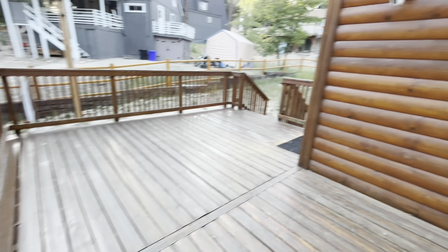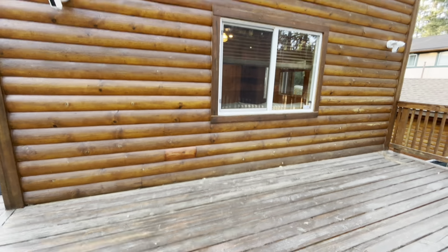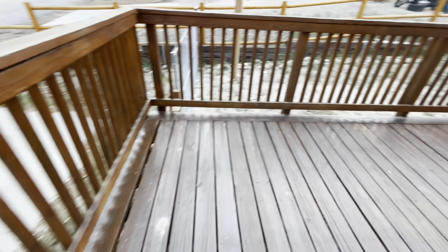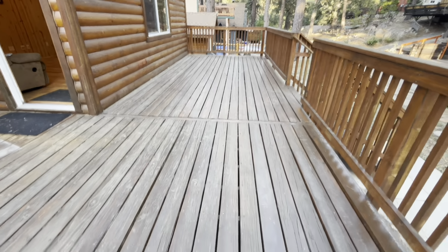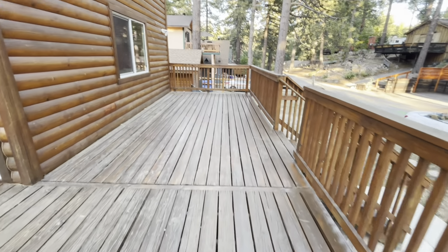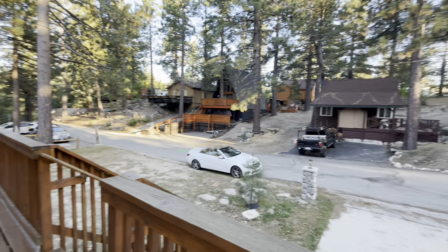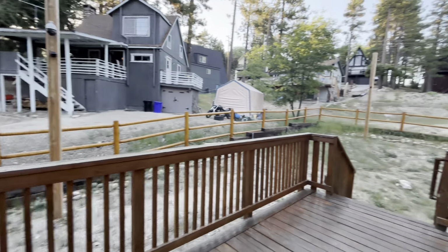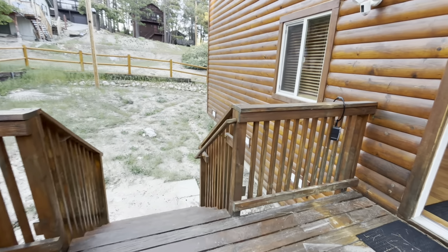So coming up, the exterior, one thing to note, amazing, immaculate shape, really well taken care of. It is fairly newer. Also, the deck is in great shape, very sturdy, very sound, very clean, and seems like it's been well kept. Surrounding neighbors are all in great shape. And so we're going to come inside.